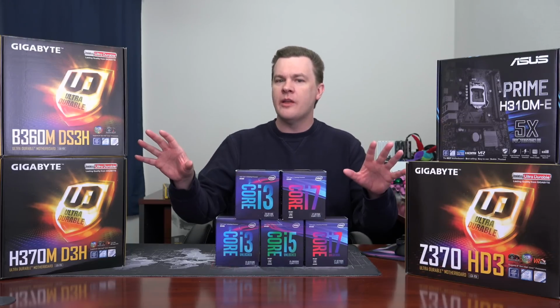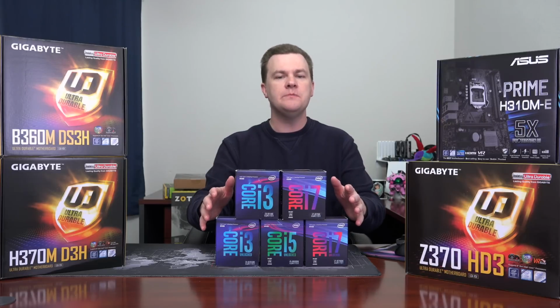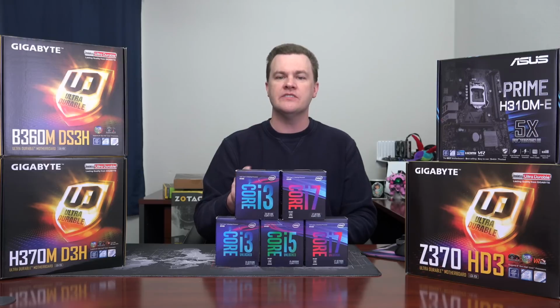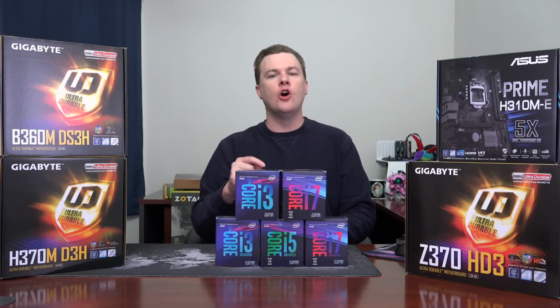I will come back to the motherboards in just a second and get a little bit more into the details on those, but I want to talk about the CPUs for a minute. In October of last year, 6 CPU SKUs were launched: 2 i3s, 2 i5s, and 2 i7s, 1 K and 1 non-K chip of each. The K chip is an overclockable chip.